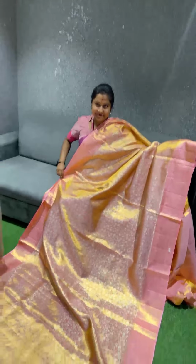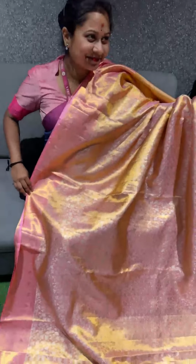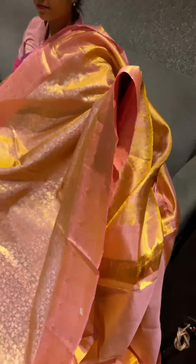See, these tissues are really lovely. We have got, I think, 5 sarees, and I'm sure all 5 of them will get sold out today, because everyone has been asking us about this collection a lot. Beautiful baby pink color. Look at this detailing. Look at the golden pallu.